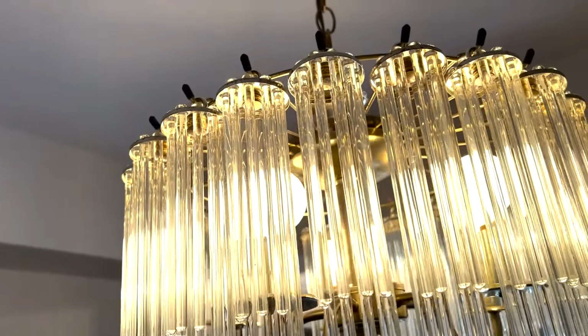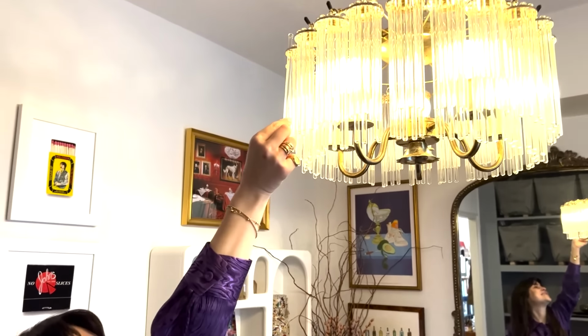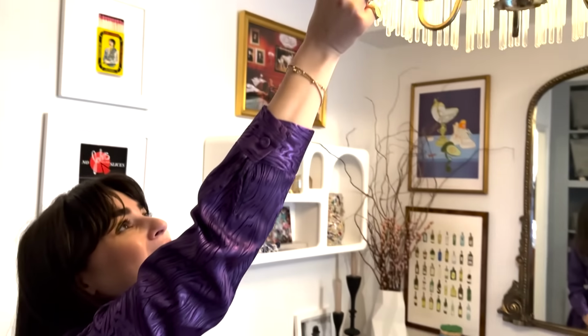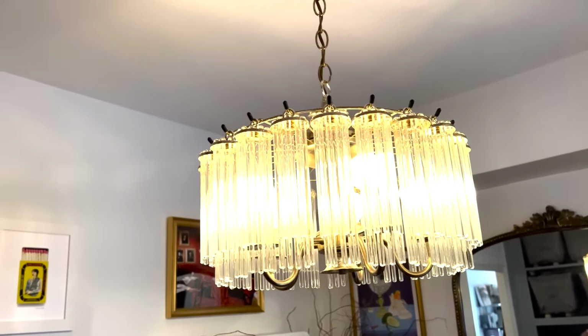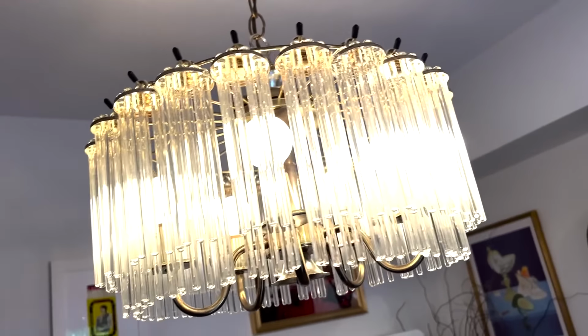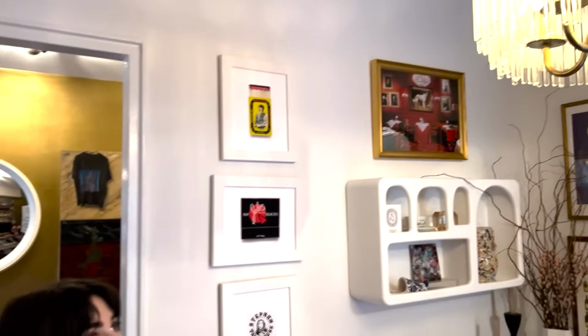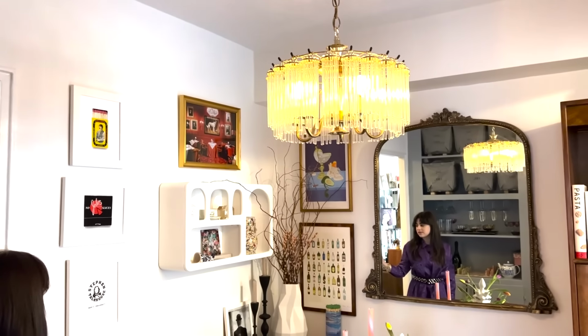chandelier. And actually what's so cool about this is all of these glass rods are individual pieces. And so when setting it up, I had to put each one in individually, but I love how the light is able to bounce off of the glass and it also mutes it, and I have it on a dimmer. So when we're eating dinner, I can make it a little bit more moody and light the candles.